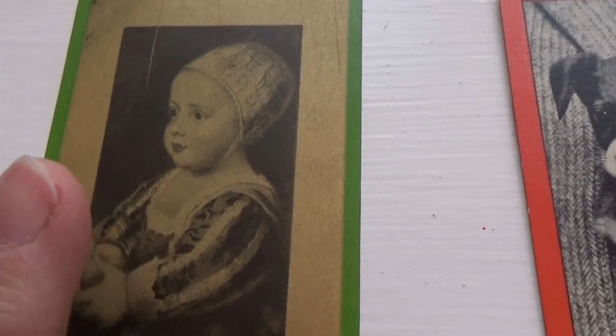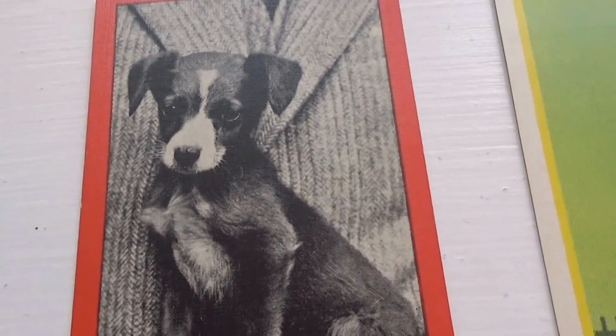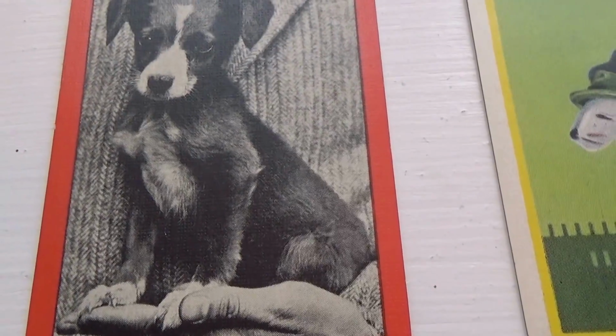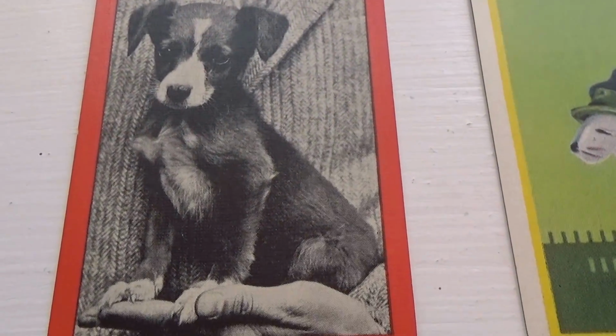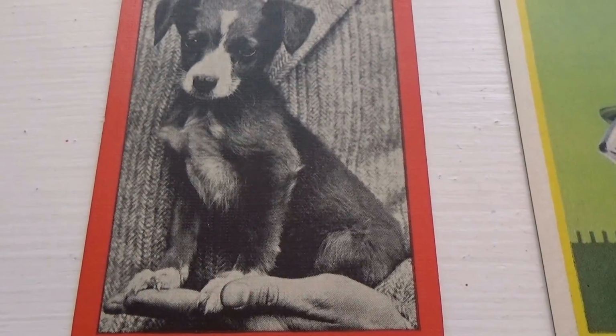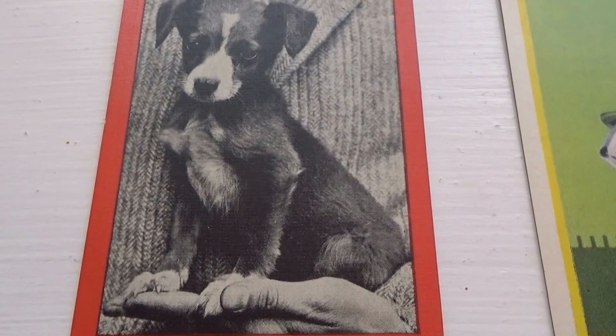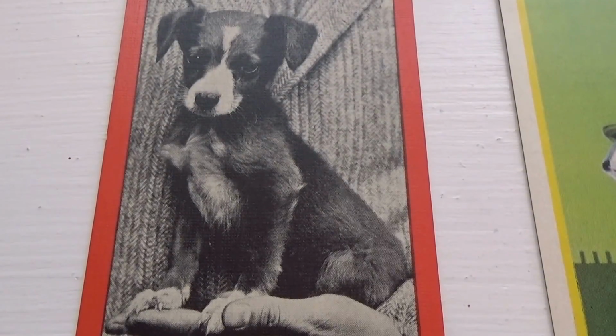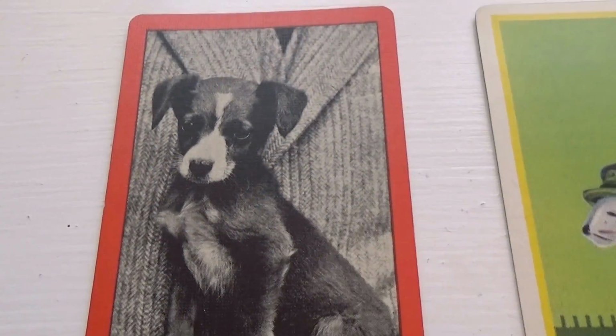So 1935. And we got this little doggy. Oh. He's in the arm. Oh, just a tiny little dog. Look. There's the arm, and he fits right in the arm like that. Right in the hand. Oh my God, so tiny. Just a little thing.